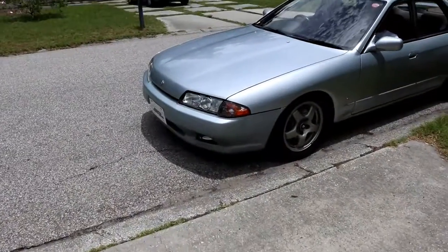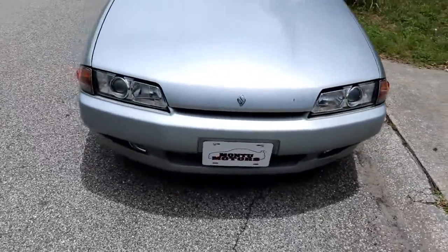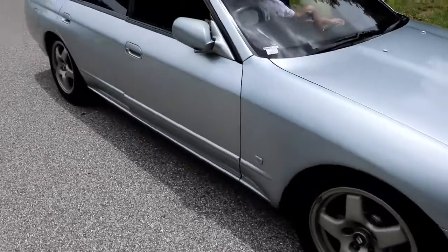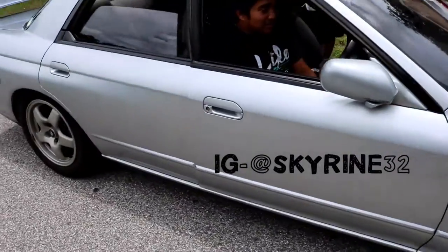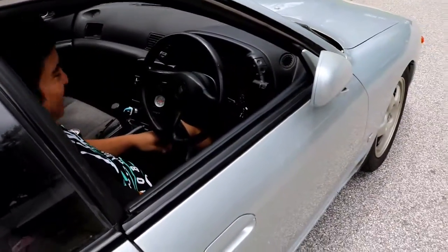Look who rolled up. Hey man, your steering wheel seems to be on the wrong side. It's on the right, yeah it is. Wrong in America.